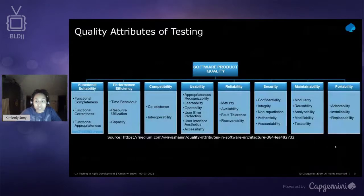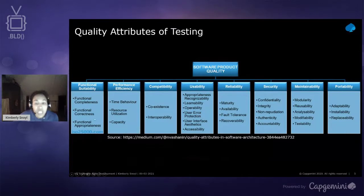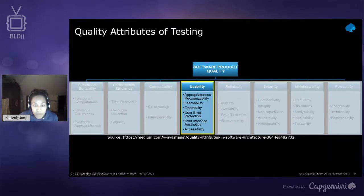Okay, so yeah, these are a lot of quality attributes in testing. As I just said, we focus a lot on the first square here: functional completeness, functional correctness, functional appropriateness. But there are so many, and I want to focus on usability. So how you can use the product, and if it's user friendly, is it easy to use? Can you reach your goals efficiently and effectively? Is it clear?